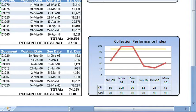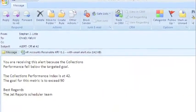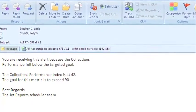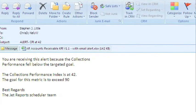This report is delivered to the administrator at the start of business every day, allowing them to track their progress. On days when the goal is missed, an alert is triggered, generating an email to the manager. This process keeps both parties on task.